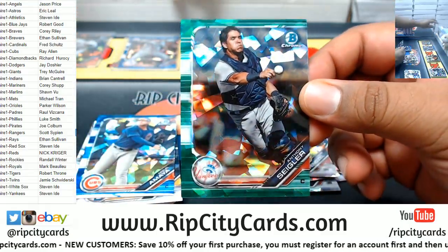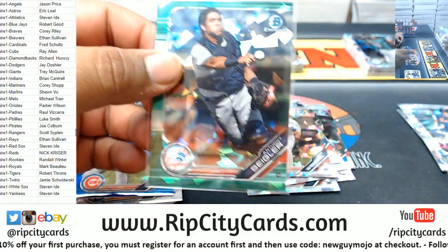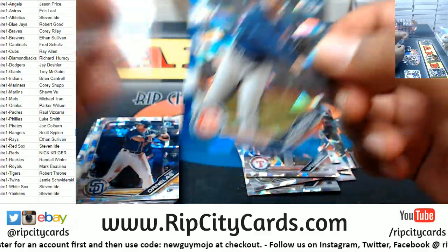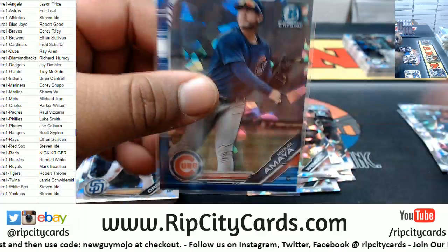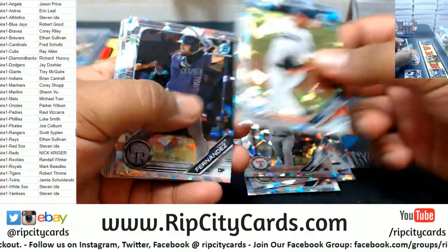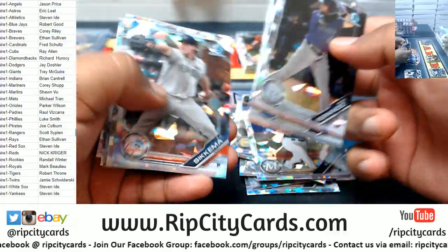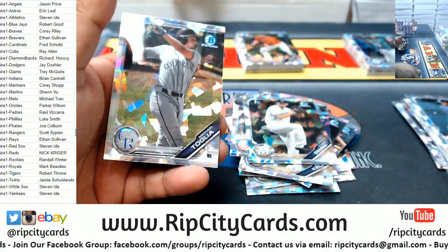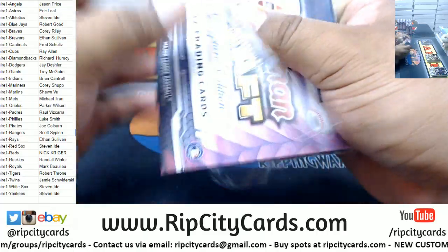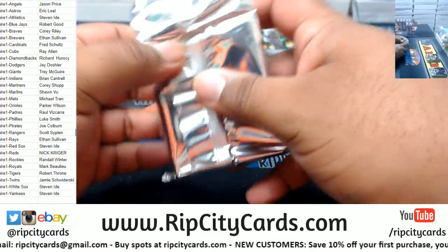There we have Anthony Siegler of the Yankees. Numbered to 50. Miguel Amaya of the Cubs. Numbered to 99.